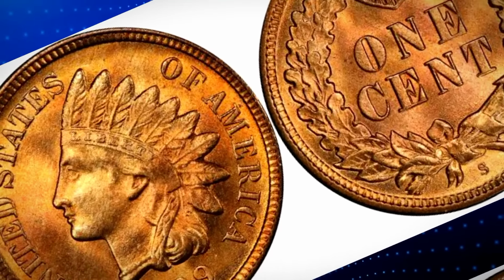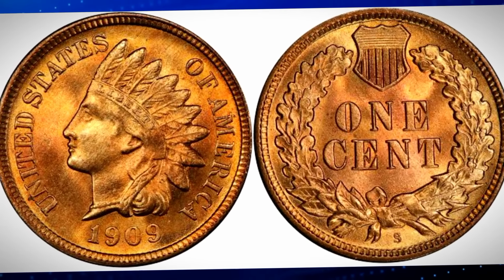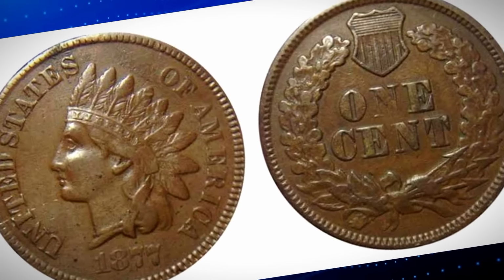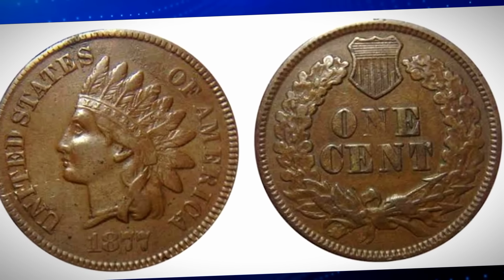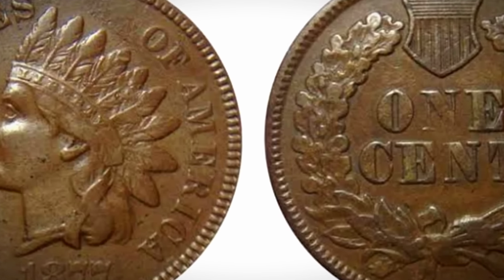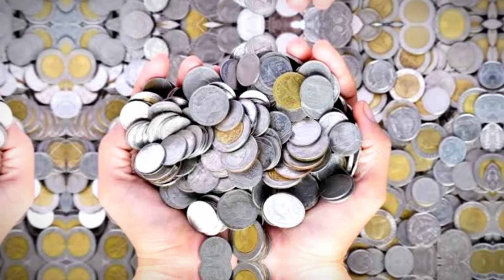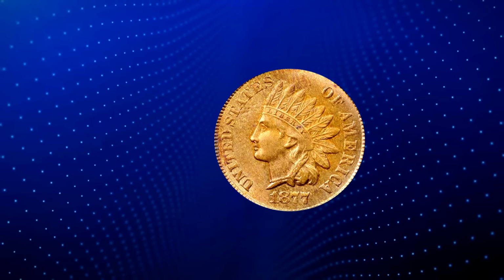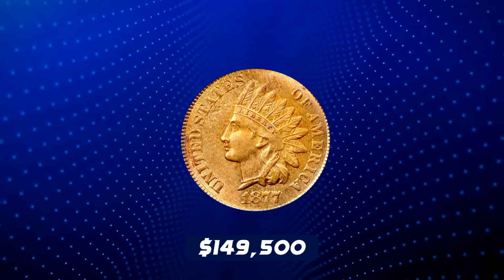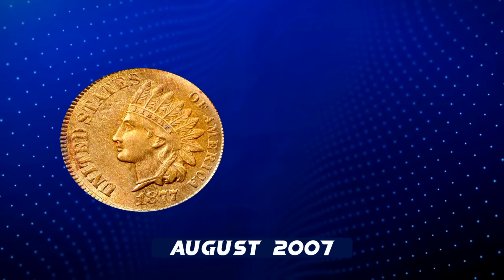Although the 1909 S Indian Head Penny has a smaller mintage, almost all of them were gone in circulation. Therefore, finding an 1877 Indian Head Penny in uncirculated condition is extremely rare, given the poor economic conditions of that year, when saving even a penny for a coin collection was not an option for most Americans. And finding one in its original copper red color makes it even more exceptional. Its value is estimated at $149,500 and it was sold in August 2007.